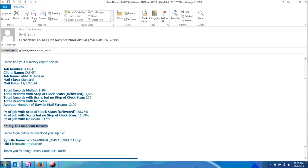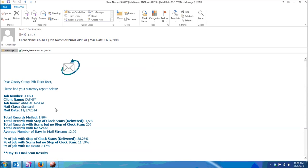Also below, you will see your zip file name that is going to be able to be downloaded from our secure web server and the URL to get to that web server. When you initially sign up for IMb Track, you will receive a secure password in order to log on to the IMb Track system.